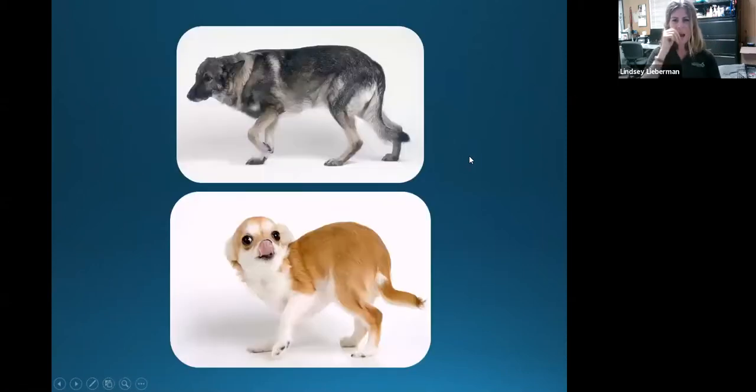So these are a couple of dogs displaying some very classic fear behaviors, low-level stress behaviors, and we're just going to go through them bit by bit, and I'm going to turn my cursor into a laser pointer.